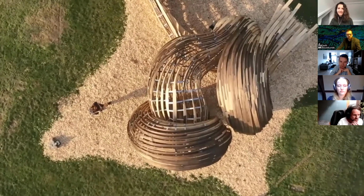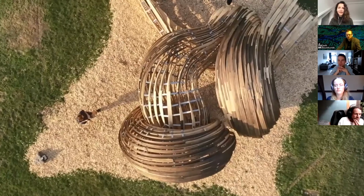Thanks. Thanks a lot, William. I really love how the steampunk pavilion looks. And it's amazing that you managed to build that. We're still quite amazed that we managed to build it.